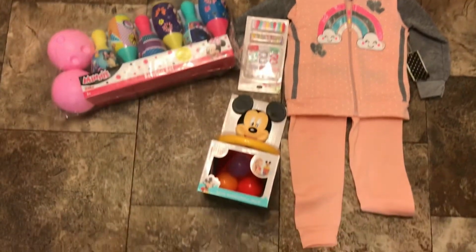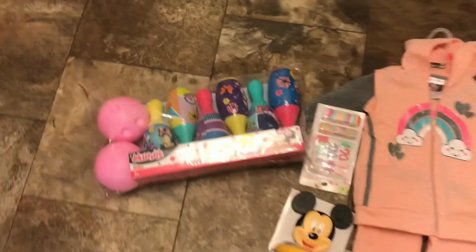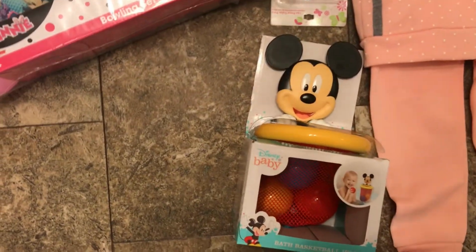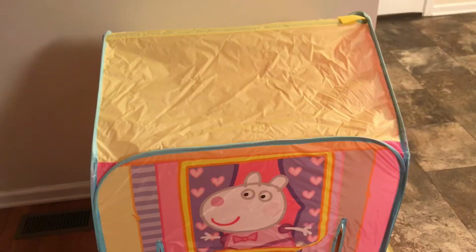These are a couple other things she got. She got this outfit from my aunt. And then my friend got her this little bowling set. She's got this little bath time set. And then some little hair accessories.